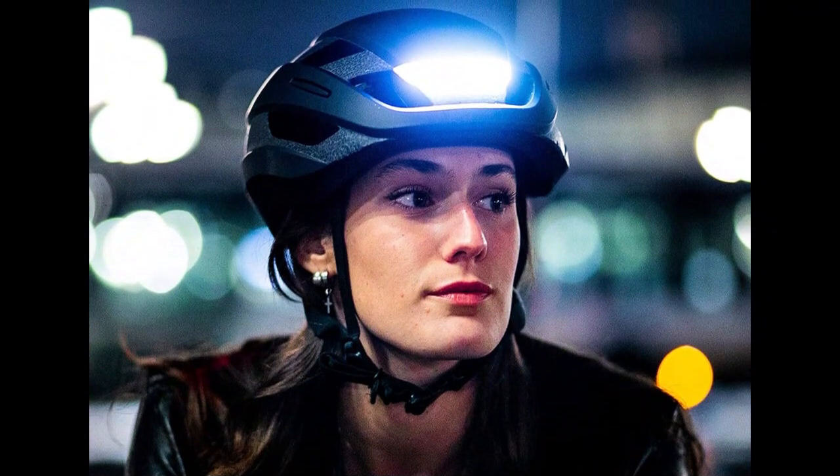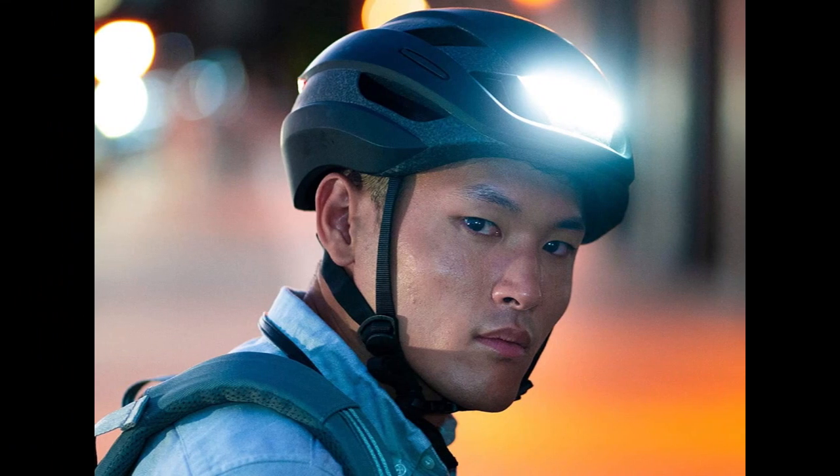Overall, the Lumos Ultra Smart Bike Helmet is a high-tech and stylish option for anyone looking for a new bike helmet. Its customizable LED lights and turn signals make it a great choice for safety-conscious riders who want to be visible and communicate effectively with other road users.